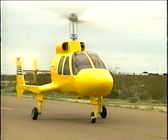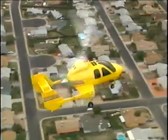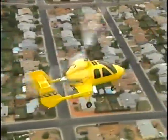The turbine-powered Hawk 4, with its ultra-short takeoff and landing capability and patented variable pitch rotor system, incorporates the advantages of both fixed-wing and rotary-wing aircraft.